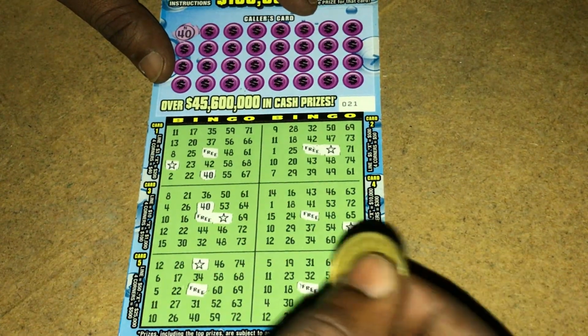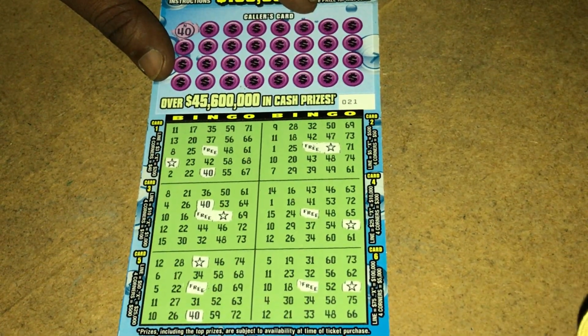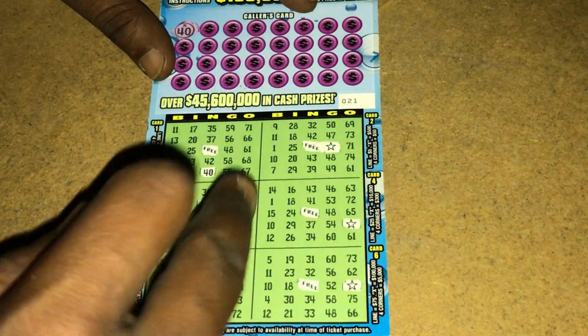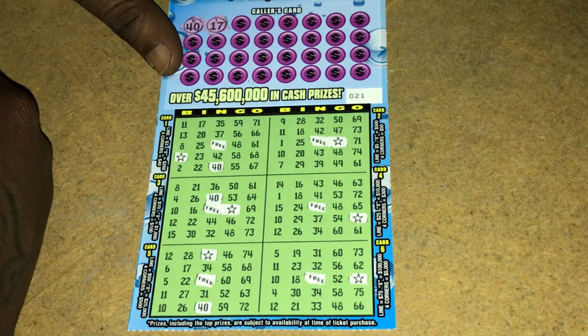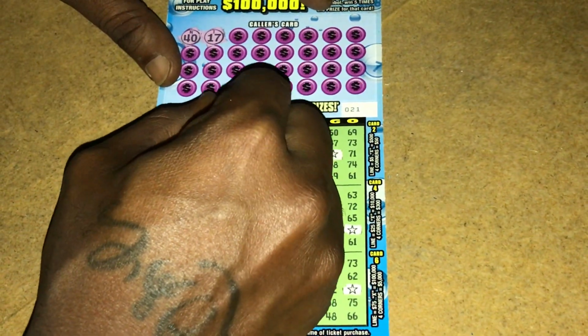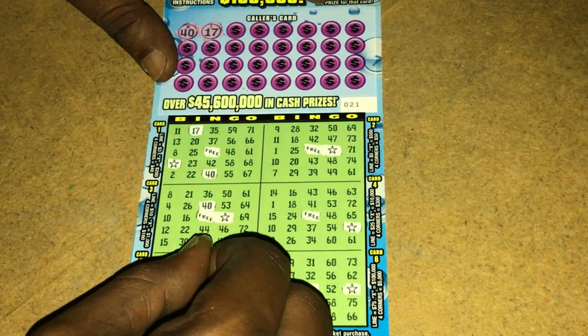The Monopoly Boardwalk Bingo, I won like a couple times, but it was like $3, $6. It wasn't as much. Since this is new, there's more money in this ticket. I don't think there's any money left on the Boardwalk Bingo, so that's why I don't really buy it anymore. But this one, you know, it's definitely money on this. So just stay tuned for more videos of this 5X Bingo, guys.